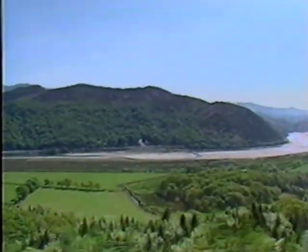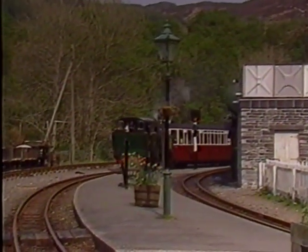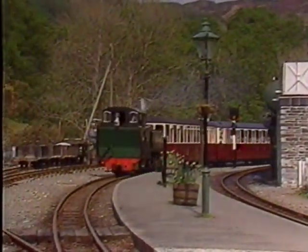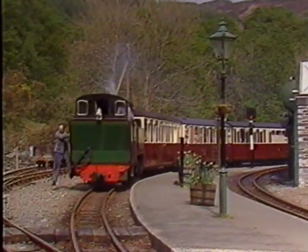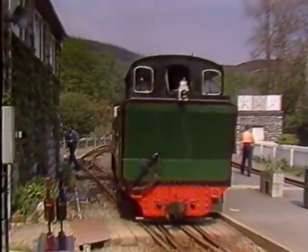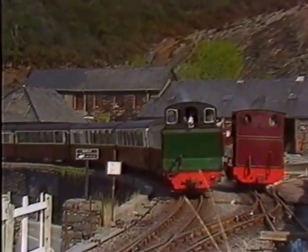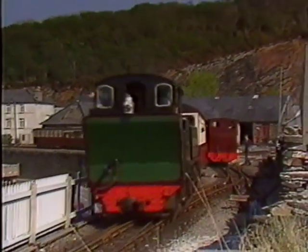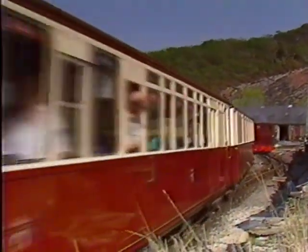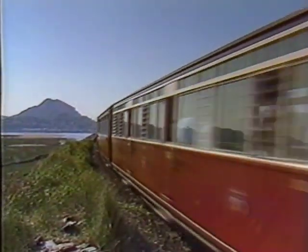In 1950, the line was closed due to the decline in the slate industry. Later, it was rebuilt and opened to serve the region's new industry, tourism. The approach to Porthmadog begins at the mile-long cob. The cob is a wall of clay and straw built in 1811 to hold back the sea across the Glaslyn estuary. The wall saved thousands of acres of land, now reclaimed and turned into fertile farms.